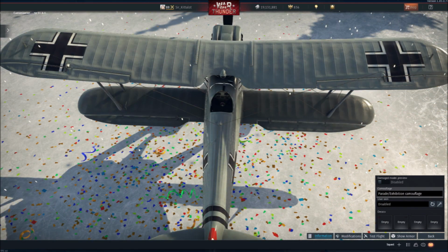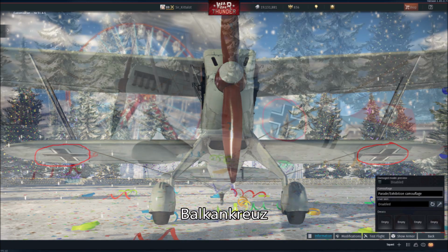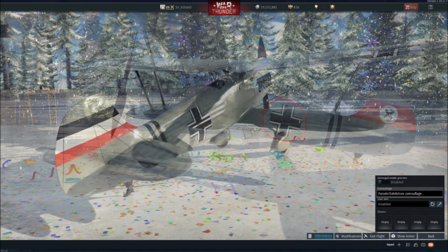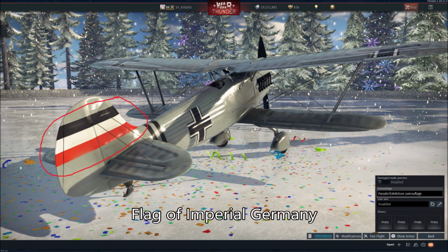This features the new standardized insignia arrangement in place that year, consisting of the Balkenkreuz near the wingtips on the upper surface of the upper wings and on the lower surface of the lower wings, as well as at the midpoint of the rear fuselage on both sides. On the starboard side of the tail fin are the 3 horizontal bands, black, white and red, of Imperial Germany.